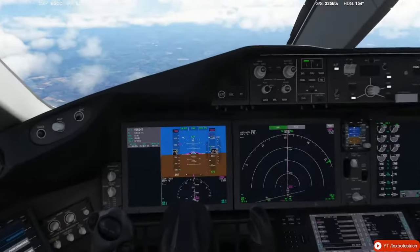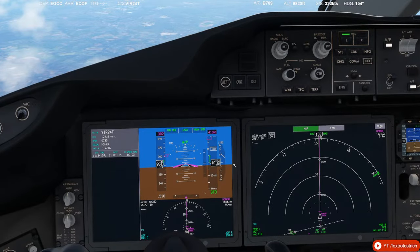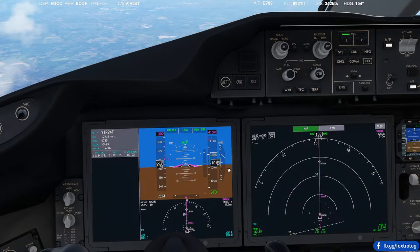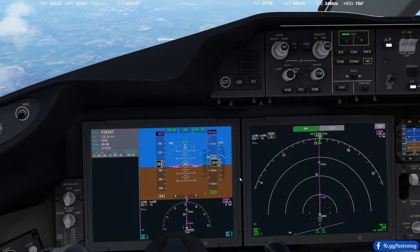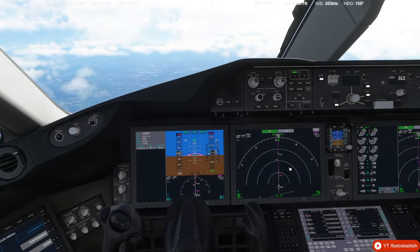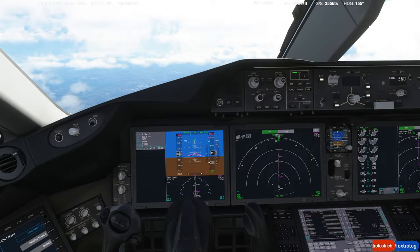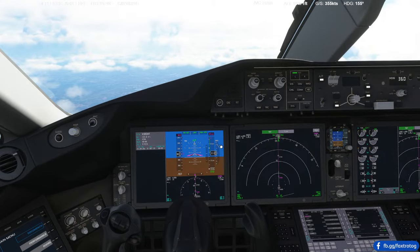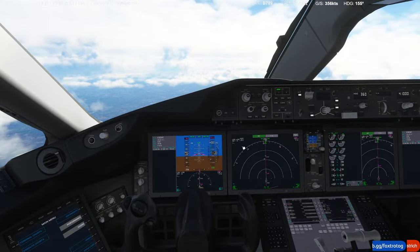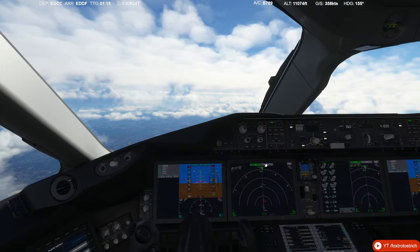Just checking this. It seems the rate of climb has really come down now. Increasing the speed once we're there, we'll see how fast it goes. Don't want it to climb too fast, obviously. It'll probably jump up to about 4,000 or 5,000 initially and then it should come back down to a reasonable amount. There we go, it's coming back down. Fantastic, I'm happy with that.